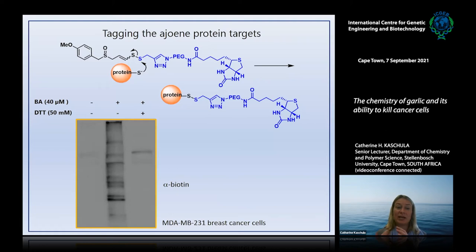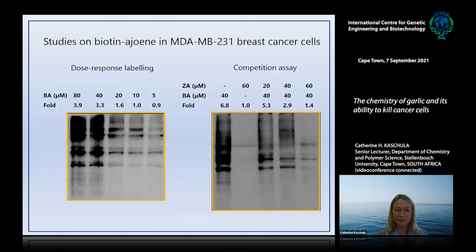And indeed, we found that biotin akin was again able to label many protein targets. This was again the breast cancer cell line. And again, the label could be cleaved following treatment with a reducing agent, which is seen in the last lane. And then again, this is an immunoblot, but obviously with antibiotin antibody. So biotin akin does appear to be labeling proteins, which is what we were hoping that it would do.